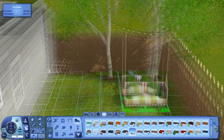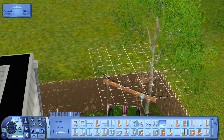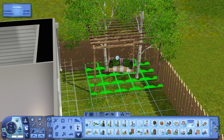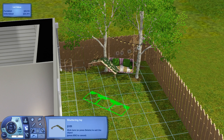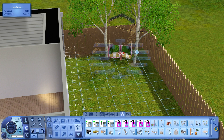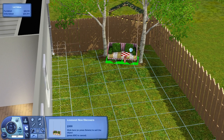And Jolina is a bookworm. She loves to read, and so you will see throughout the house that there's plenty of places for her to be able to sit down, relax, and just read a good book. And so I thought this little tree area would be perfect for a little hanging love seat. And then I added this little arbor arch that has ivy on it, and I had to use OMSP to be able to place it, so it should work.